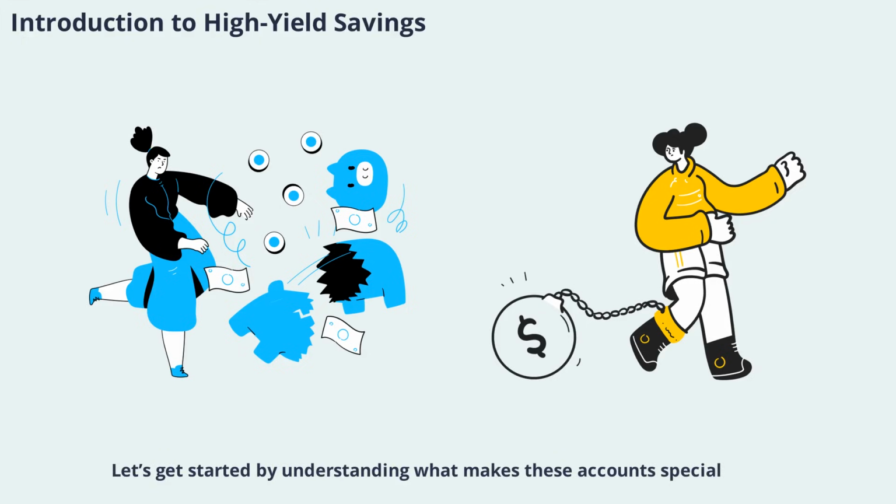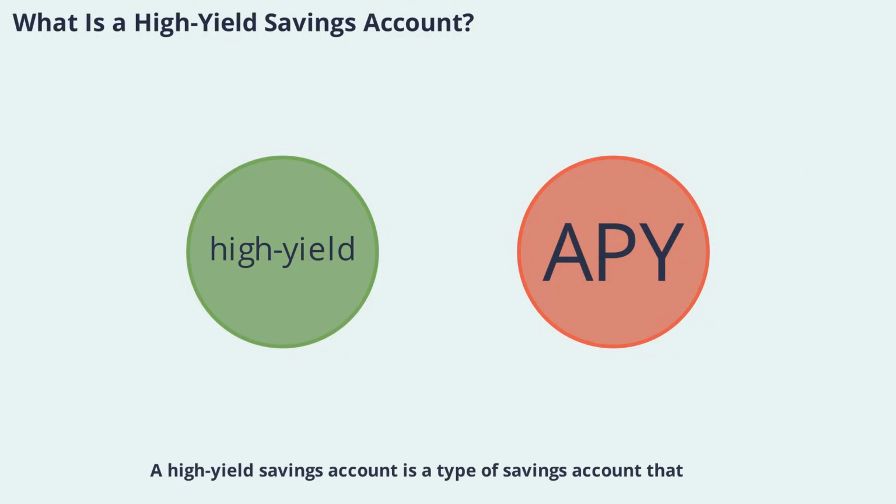Let's get started by understanding what makes these accounts special. A high-yield savings account is a type of savings account that offers a much higher interest rate compared to standard savings accounts. This means your money earns more just by sitting in the account. These accounts are typically offered by online banks, credit unions, and some traditional banks. The main advantage is the higher annual percentage yield, or APY, which can help your savings grow faster. However, it's important to understand any requirements or limitations, such as minimum balances or withdrawal restrictions. Knowing these basics will help you decide if a high-yield savings account is right for you.